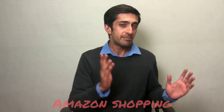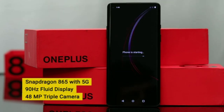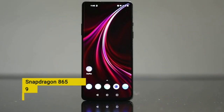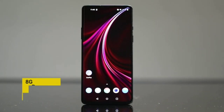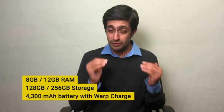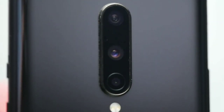We're talking about a Snapdragon 865 processor with 5G capability. We're talking about RAM from 6GB to 12GB and storage from 128 to 256GB. We're talking about a 90Hz fluid display, incredibly smooth. We're talking about a 4300 mAh battery with warp charge. And not to forget, there's a 48 megapixel triple camera stack at the back, building the case for this to be a OnePlus flagship device.